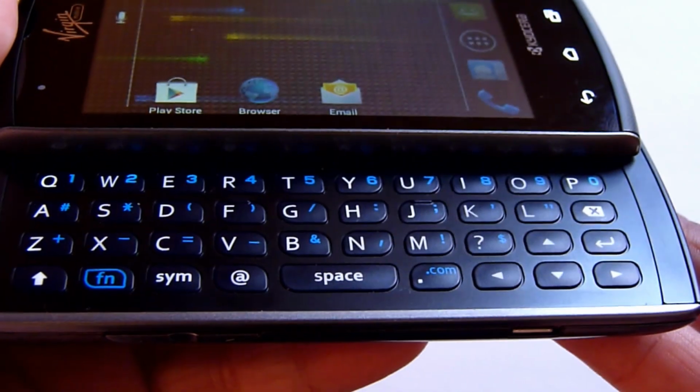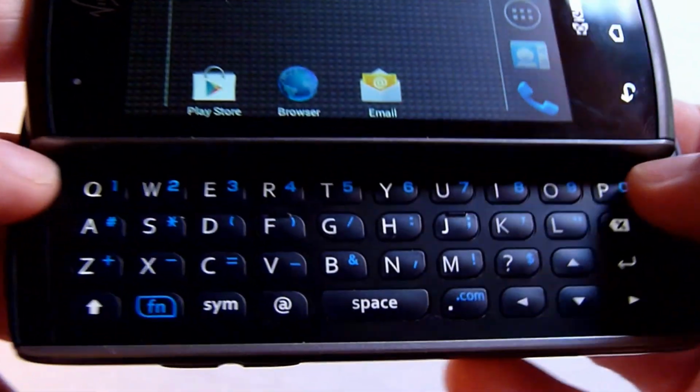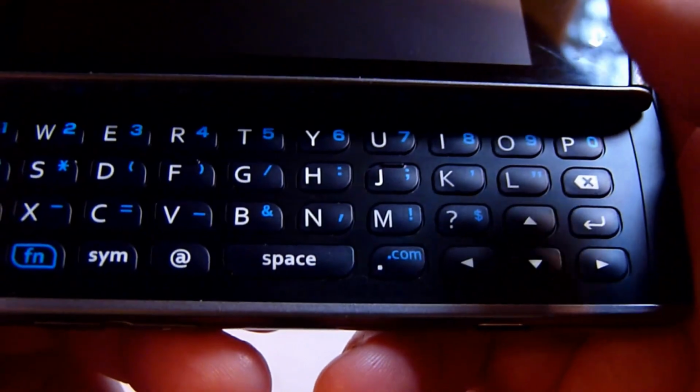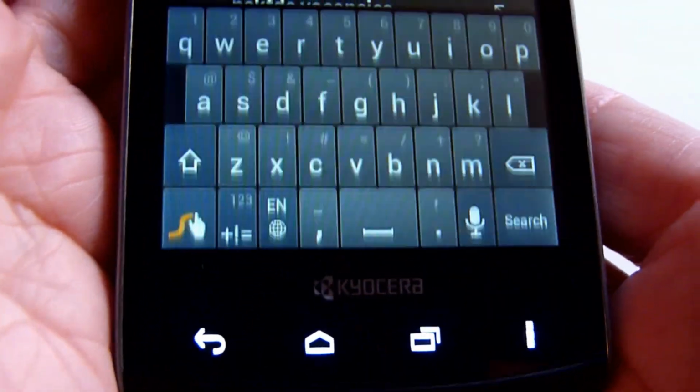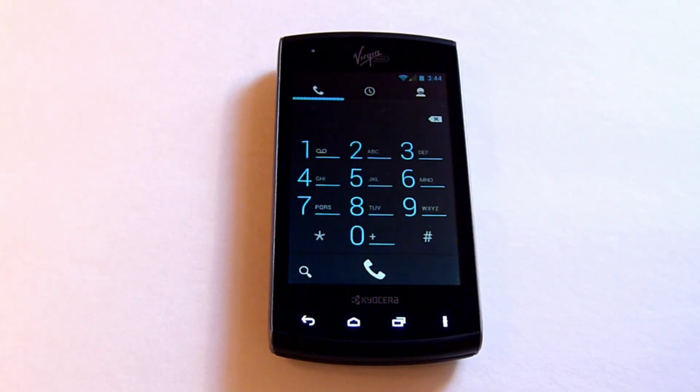Here we have a physical QWERTY keyboard. The keys are up close to the top, but I didn't find that to be an issue. It does have nice feedback on the keys. Touch keyboard and landscape. The calls are audible, and the speakerphone is loud enough to use hands-free even with a little background noise such as talking, low music, or car engine.